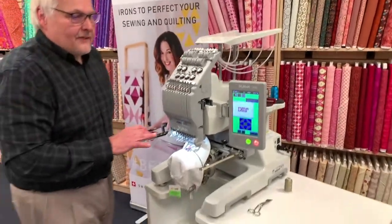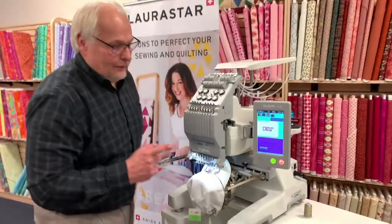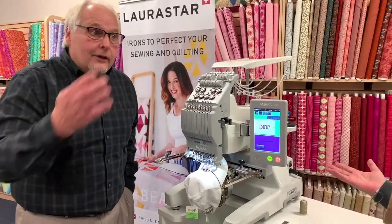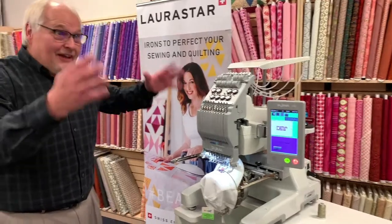What I like on this, before I sew, it's going to make me trace the outline to make sure that I'm not outside my hoop. It won't let me do it. It's that smart of a machine. It's nothing I did.